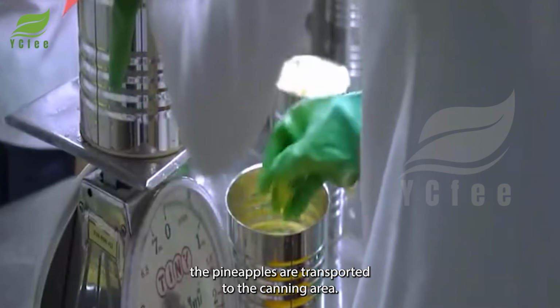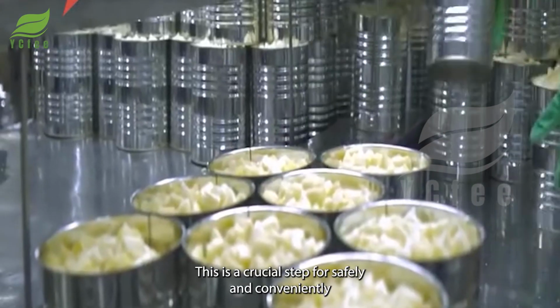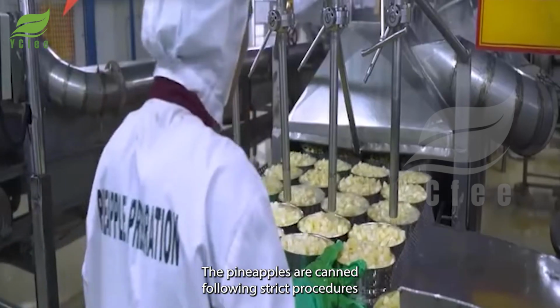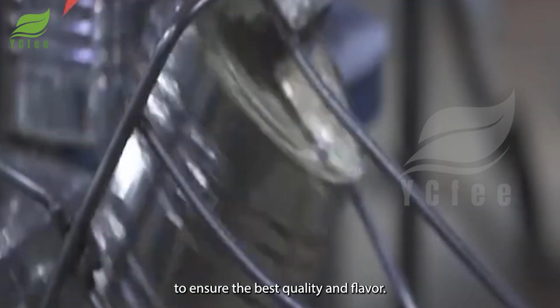Once cut, the pineapples are transported to the canning area. This is a crucial step for safely and conveniently preserving and transporting the pineapples. The pineapples are canned following strict procedures to ensure the best quality and flavor.